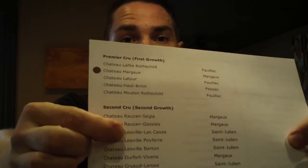If you've ever heard of Grand Cru Bordeaux, they have the crus. The classification of 1855 separated everything into first, second, third, fourth, and fifth growths. They call them growths, but they're crus at the end of the day. So the parent of this company here is actually a second growth. I don't know if you can see it, but it's Raison GASSIES. It's on the second line here.